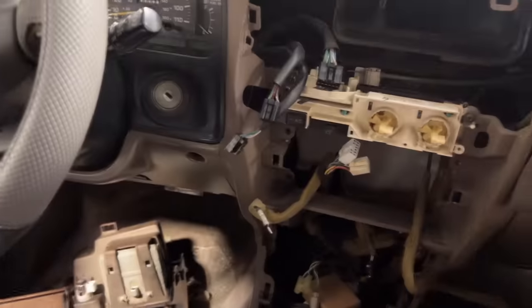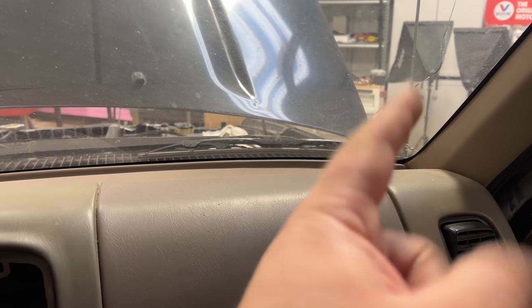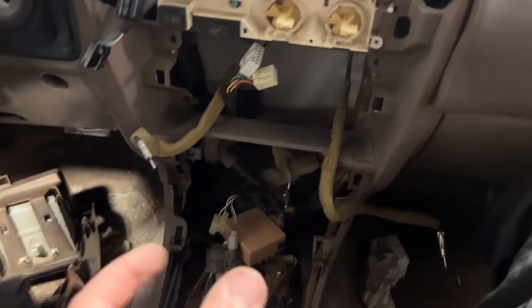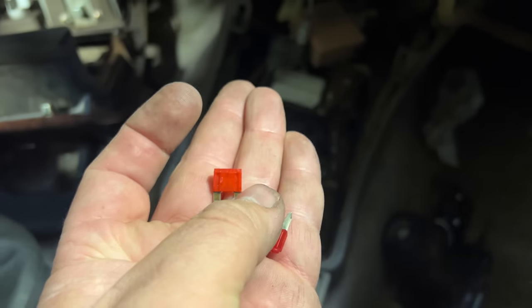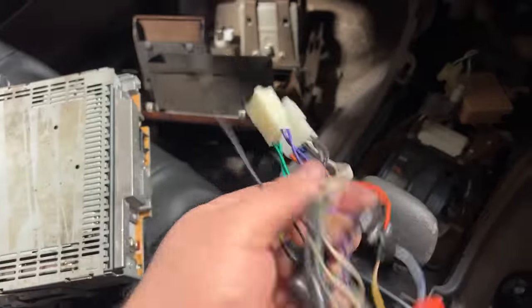Well, all right, we are in the cab because we're waiting on a bunch of parts and I have a new antenna mast, but that can't get installed if the radio doesn't work. So we went ahead and got a little time lapse. Hopefully you can see. We pulled the radio. One, we found the radio's fuse blown, and that's because at some point it had an amp and they just kind of pulled it quickly.